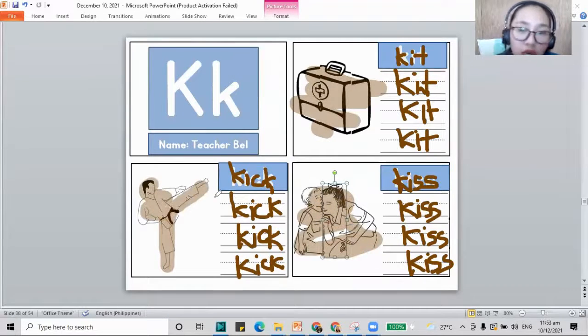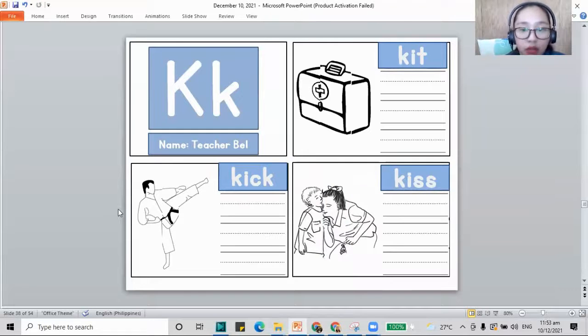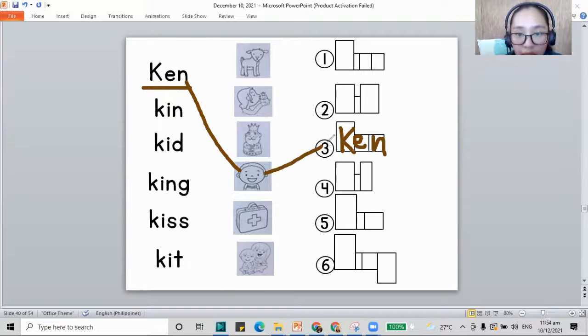So I have here the keywords kit, kick, and kiss. If you're not yet done with the work, it's okay. Pause this video. Play it again once you're done. The next work is to match our words. So the first one, we have Ken. This is Ken. Ken fits in number 3. K, make it capital K, K-E-N, Ken.